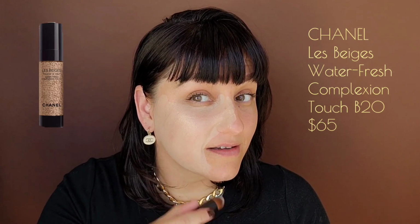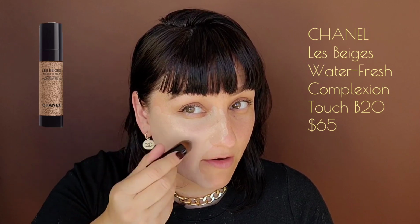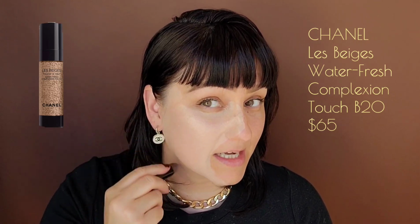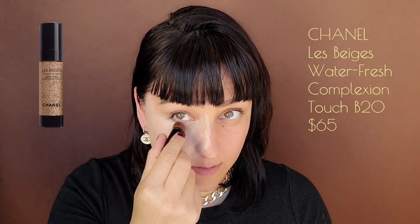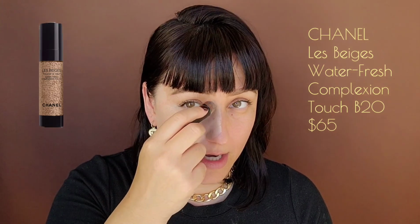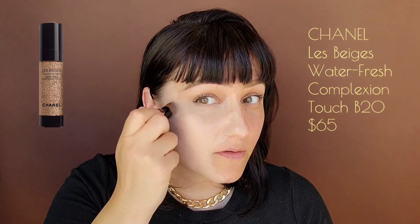Okay, loving this. Oh, the glow on this, you guys, the glow. It's very light in texture. It does have a cooling sensation. Really easy to blend into the skin. Love the brush. Great little addition to this. It really does make a difference applying this.